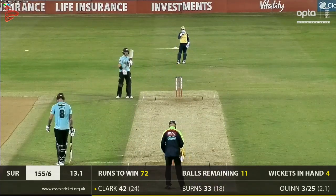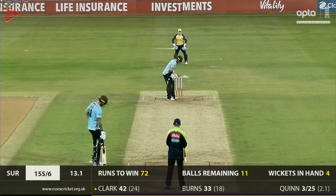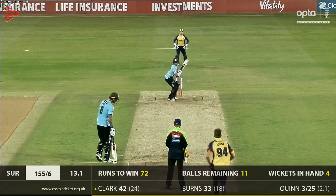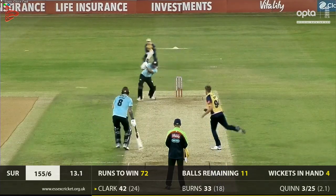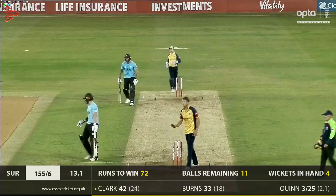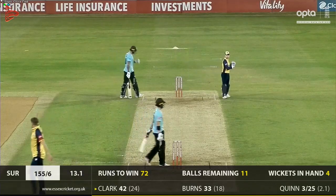But I tell you what, if it was 45 from 2 overs, that would have been a mini disaster. As it is, it's 75 from 2 overs. I don't think there needs to be cause for concern. 73 still required as Burns drives that one away down the ground for a single up towards long on. That's a really good response as well. Yeah, it was. And he's done well tonight, Quinn, to be honest.